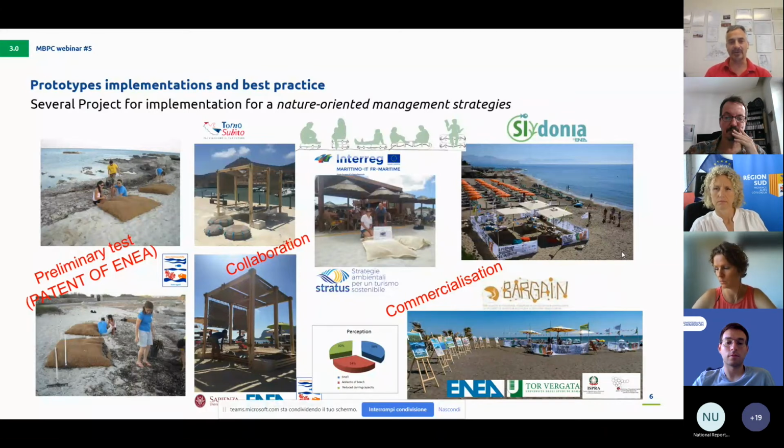As you can see, the application has been implemented in several different projects in marine protected areas and not, during the Egadi project, during the Stratus project, where I met Luca. And we have found that those activities can improve a lot the perception and can be really appreciated by the stakeholders. You can see on the right the images of the demonstration we did in very highly touristic places in Lazio region, where the Posidonia is not so common, in very famous touristic villages.